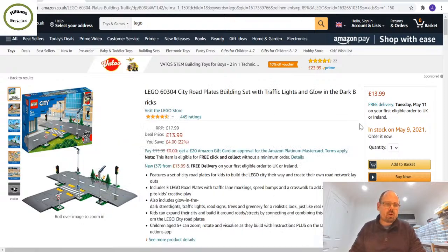We've seen this sort of pricing before at Amazon Germany, which is a bit more of a hassle to get the order from there. But as you can see now, it's on Amazon UK on a price deal. I've not seen really any deals on these kind of road plates anywhere else, so I think that's quite good, especially if you're looking to expand.